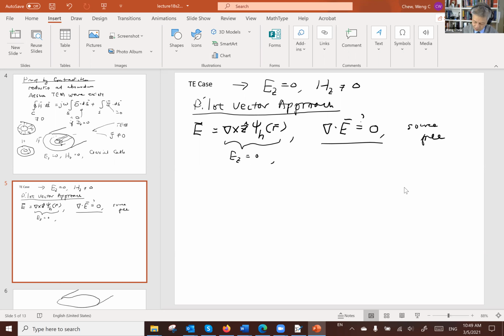Source free. Otherwise, divergence of E is equal to charge. Normally, if divergence of E is not equal to 0, if there are sources inside the waveguide, that should be equal to the charge in the system. But since we're dealing with the hollow waveguide, which is source free, then that should be the case. Then we have to ensure that Maxwell's equations are satisfied.